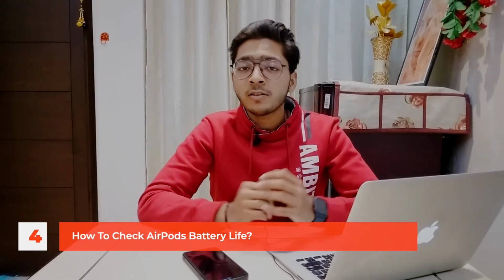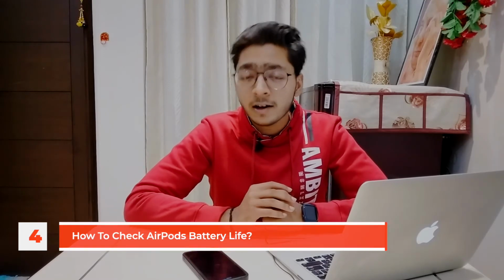Next is that you can check your AirPods battery life. Because I am an AirPods user since 1.5 years, and I must say that whenever I use my AirPods, I never check my battery, because of the AirPods' quality of music, quality of sound, I am always stuck in that quality of sound and I forget to check my battery. But if you want to check your battery, how can you check that?